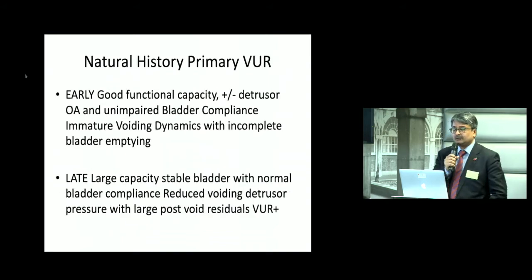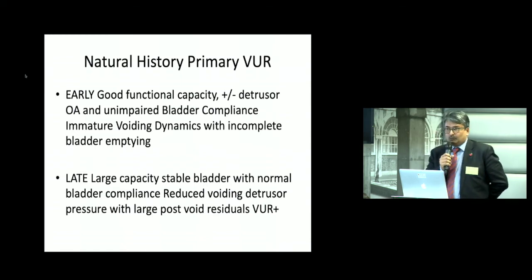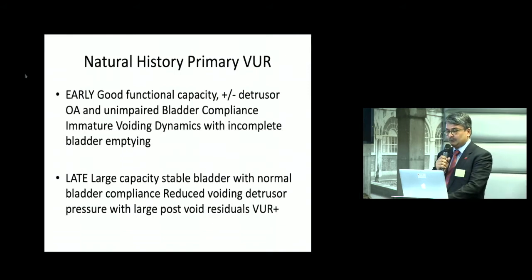Looking at the natural history and evolution of bladder function in children with primary vesicoureteric reflux, generally early on they tend to have a good, if anything, large functional capacity. They may have some detrusor overactivity, but the bladder compliance is unimpaired. Their voiding dynamics tend to be immature with poor coordination between detrusor contraction and sphincter relaxation and incomplete bladder emptying, either primary or due to the ongoing reflux. In older children with primary vesicoureteric reflux, they tend to have large capacity bladders, which are generally stable and compliant. They have decompensated voiding dynamics with reduced voiding detrusor pressures and tend to leave significant post-void residuals.